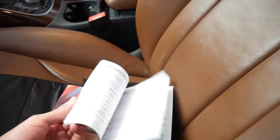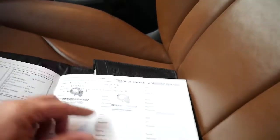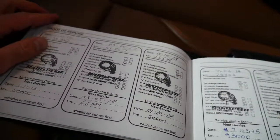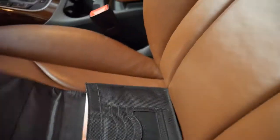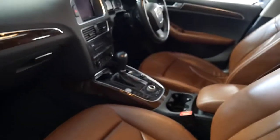It's gone to a specialist, a European specialist, called Ramspeed, who've looked after it pretty much all the way through, which is very nice to see. But yeah, I have driven it. It drives absolutely perfectly.